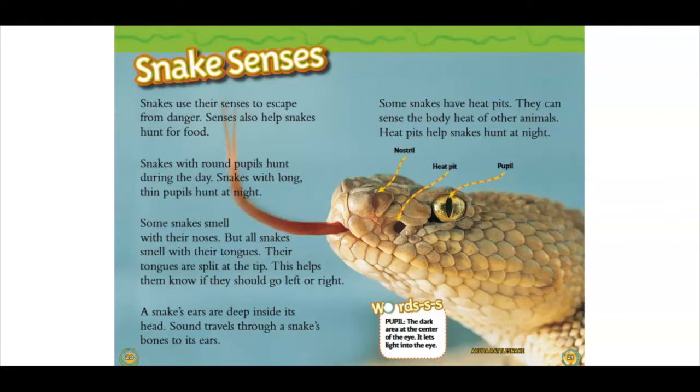Some snakes smell with their noses, but all snakes smell with their tongues. Their tongues are split at the tip. This helps them know if they should go left or right. A snake's ears are deep inside its head. Sound travels through a snake's bones to its ears.